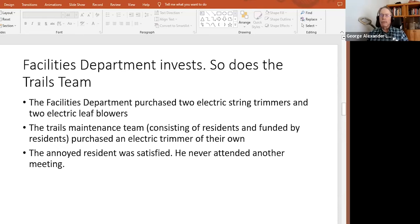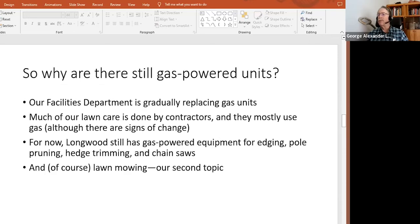As a result, the facilities department did purchase 2 electric trimmers, and they also got 2 electric leaf blowers. They've been hearing the same kinds of objections to those. And our residents trails team, which maintains the trails in our 80-plus acres of woods here, decided to get one too, which they did. And that was fine. The person who brought this up was satisfied, and that was the end of his involvement with the Energy Committee. But there continues to be an interest in converting more stuff to the battery-powered version.